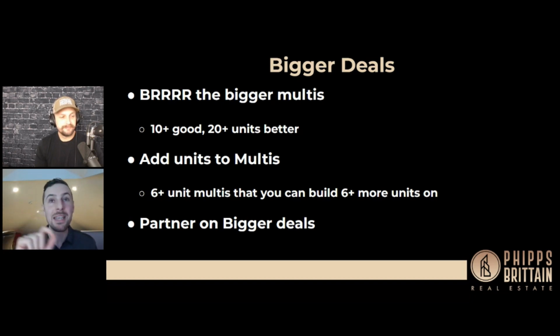For multi-units, you can get those 3, 4, 5, 6-unit buildings like I talked about, and then build 3 to 6 more units. There's a handful of areas in Waterloo Region that are suitable for that. Those are great options as well.